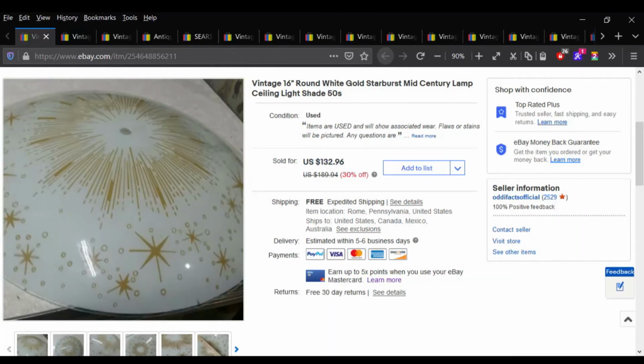Alright guys, it's time for me to share with you what sold for me on Poshmark and eBay last week. That would be the week of August 2nd to August 8th, 2020. I made quite a bit of sales, almost broke 1,000 again, but we're just going to jump right in and zoom through this because there's a lot of them.